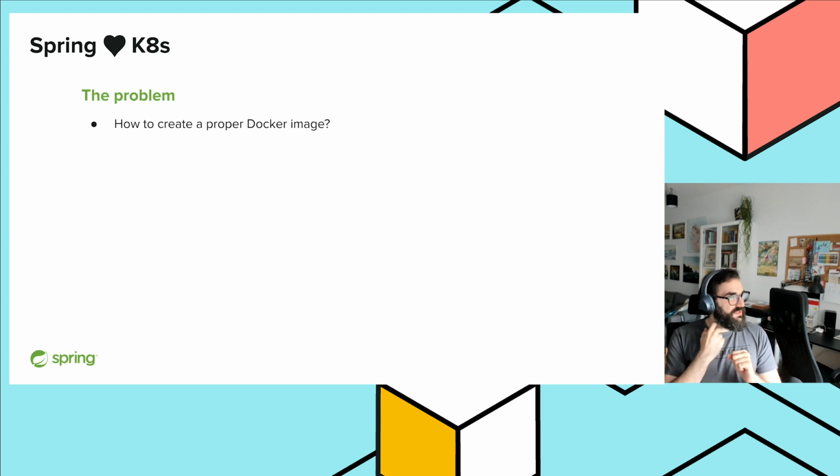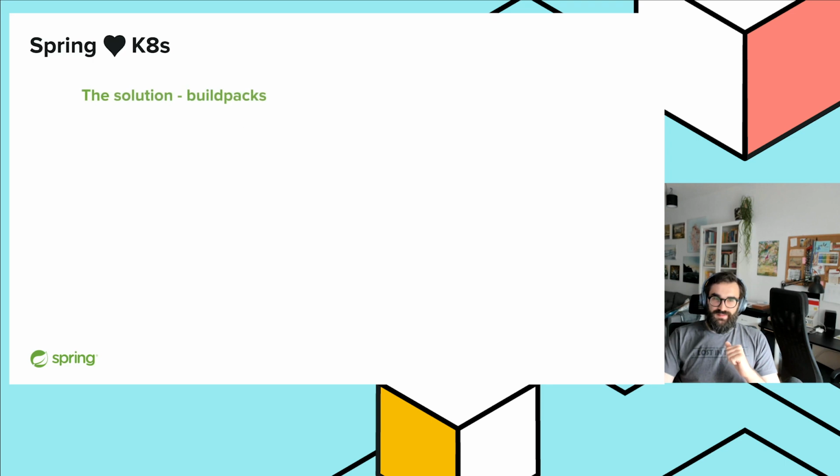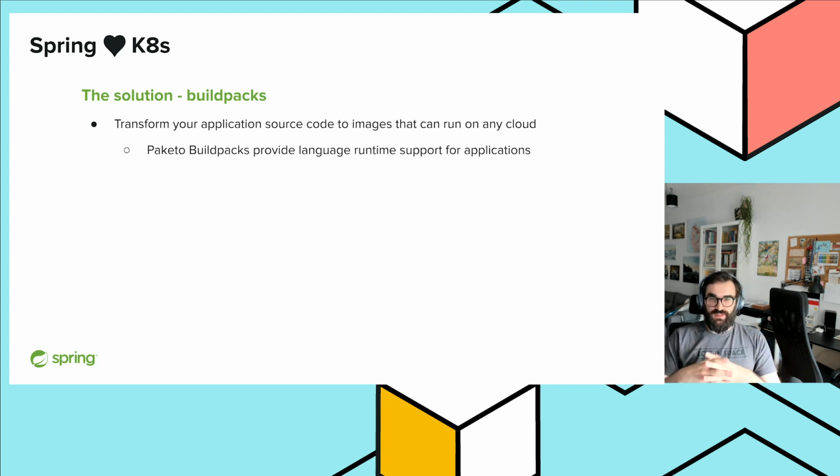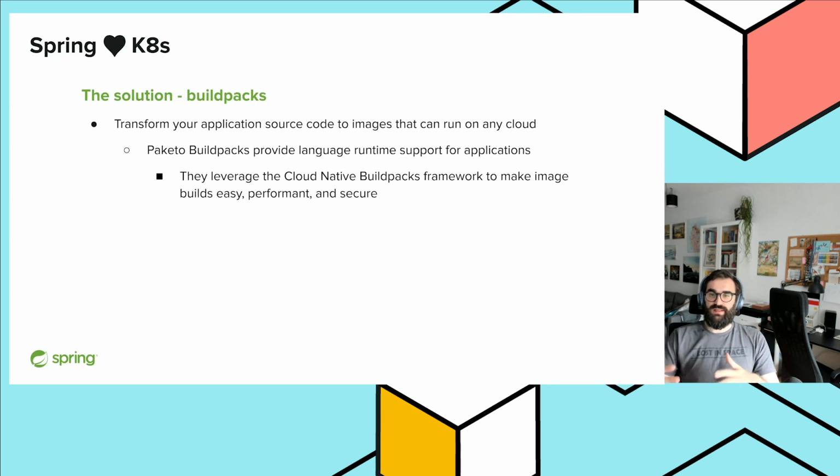Another problem we can face is that we are in this era of doing cloud native apps, where we shouldn't, or you should reconsider, doing the Docker setup ourselves. There are mechanisms far better suited to which we can delegate this problem, and that mechanism is called the build pack. The idea is to transform your app source code to images that can run on any cloud. There is an implementation of the cloud native build packs called Paketo build packs that provide this language runtime support for apps. They can make the image building easy, performant, and secure.